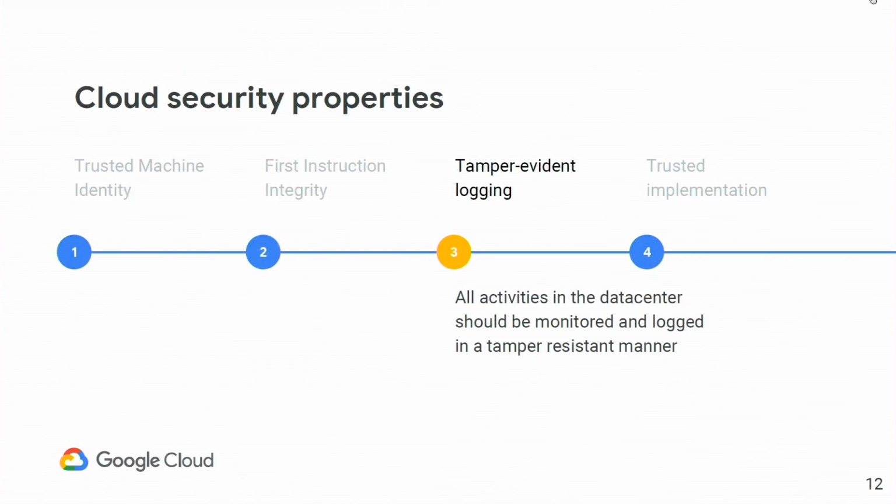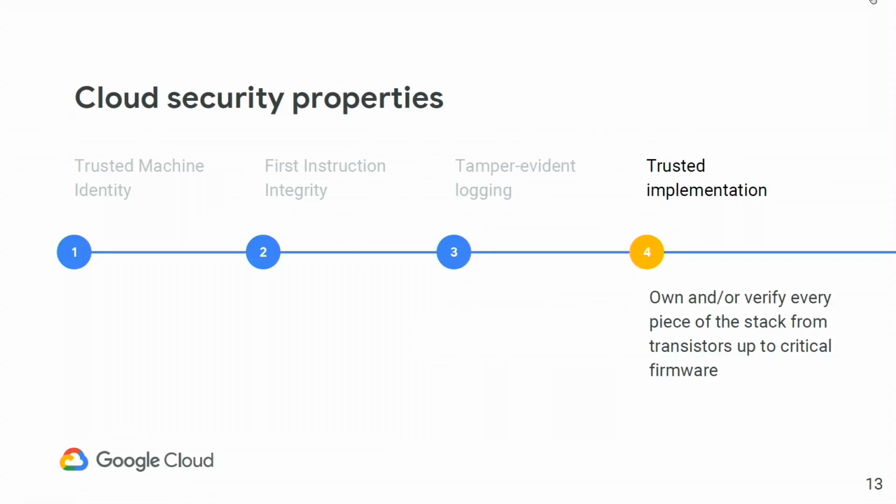Thirdly, we want to be able to monitor activities in the data center by super users and others that we think we trust, but we need to make sure that we have an ability to monitor and log any of the activities that go on. So if we do see problems later, we can go back and do a revision or a check as to what has happened and make sure that everything was done in the authenticated manner. Finally, we want an implementation that we can trust.